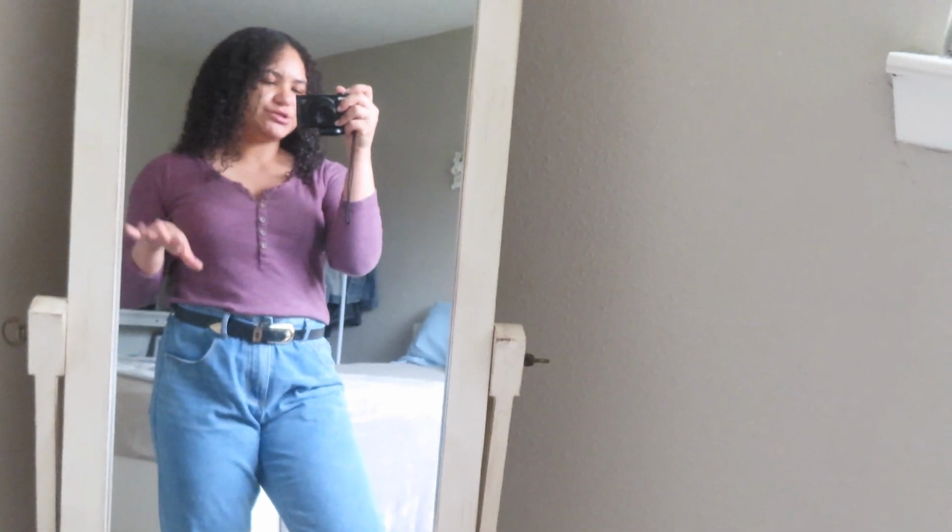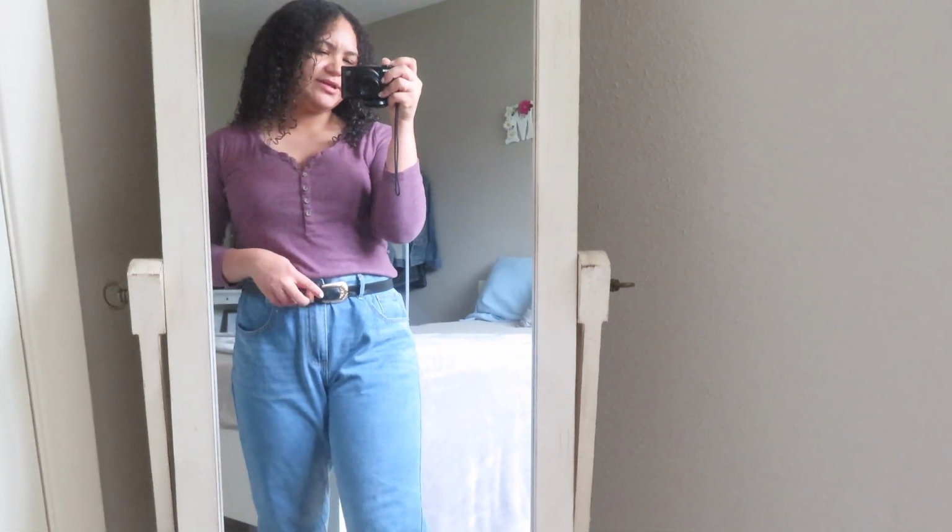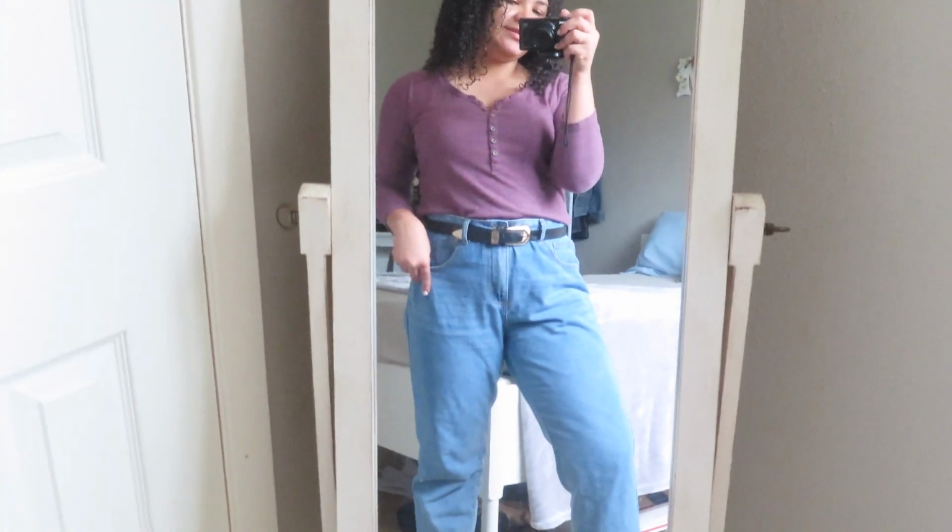So guys, this is my outfit for the day. It's just these mom jeans and this top. I think I got this top from Target many years ago, and then I have these jeans and this belt. I don't remember where I got this belt from, but I think it's from Forever 21. These jeans are from Nasty Gal.